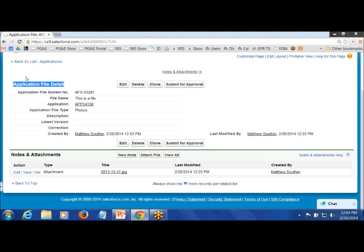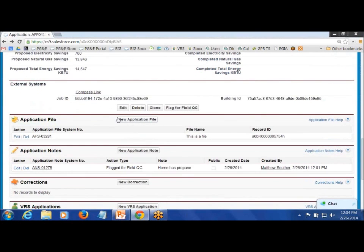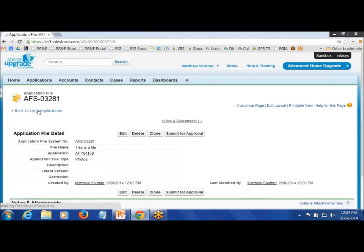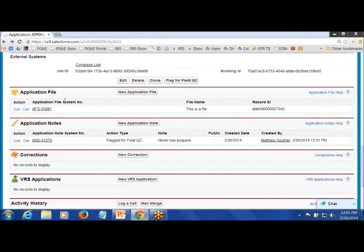I'm going to say for these files, I think it would be best practice to keep one file per application file record. If you need a new application file, I think it's a good idea to create a new application file. We designed this to kind of handle one file at a time. Another reason for that is that within this application file record, you do have that 5 megabyte limit. So if you're attaching multiple files, there's a good chance that you might exceed that limit. So I would say overall best practice is to go ahead and create a new application file record and put the file into that.